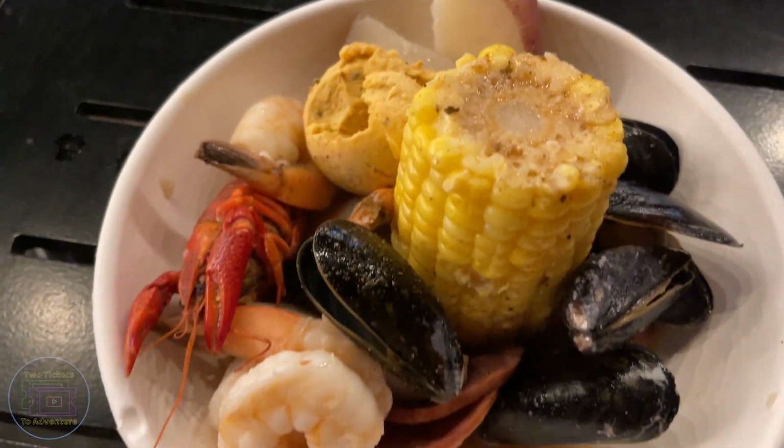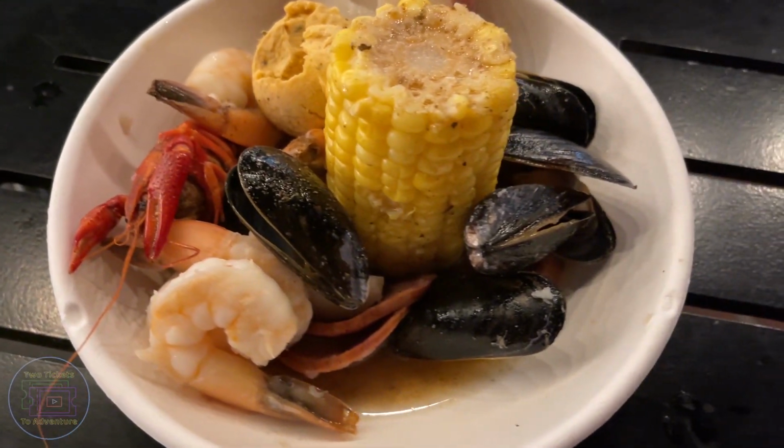We also got the Southern Seafood Boil, and as you saw, there's another crawfish, which I went ahead and ate because for some reason, ever since Busch Gardens, I've really enjoyed and been looking forward to having crawfish again, and this one was no exception. It was really tender and juicy and I really enjoyed it. The potato, well, you can't really go wrong with potatoes. I didn't eat the mussels because I don't eat those, so Vanessa will have to give an opinion on those.